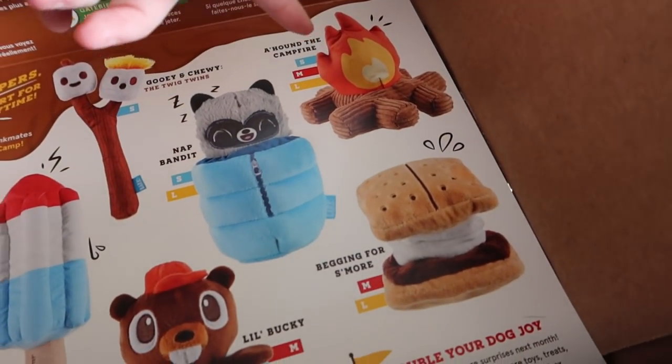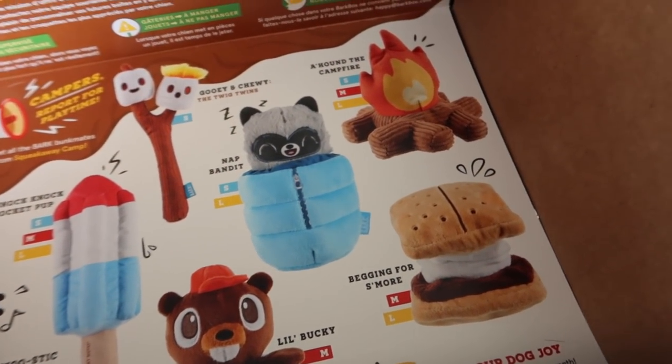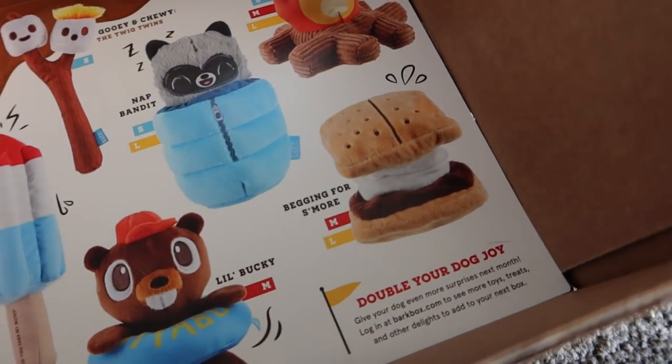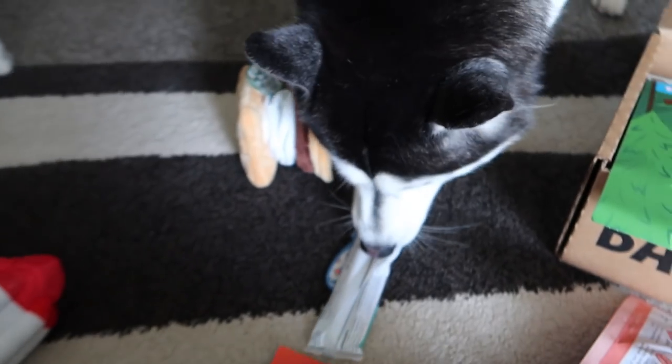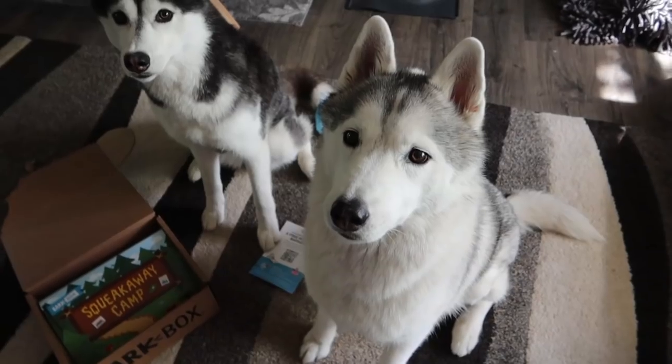Oh, look at the fire. We didn't get that one, but that's so cute. This is the one I was hoping to get the most, and we got it. We got two of them, one in each box. There you go. Want to play with the s'mores? Okay, let's open a treat and get a treat. All right, I got treats.